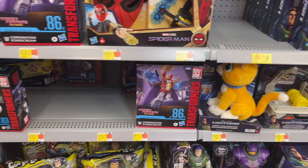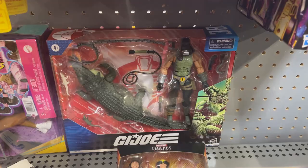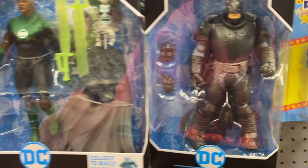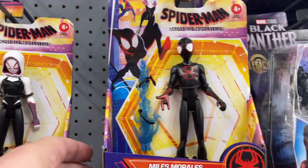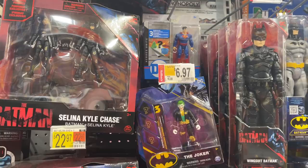Transformers, Starscream, Soundwave. Got some Legacy boxes there. I see a Crocmaster kind of hanging out in the back. There's that Optimus Primal again. We got a few McFarlane, Green Lantern, Batman, Legacy, Black Panther, some basic figures going on. There's our Spider-Gwen, little Spider-Man, little Miles there. A couple Page Punchers, some more superpowers as well. Got some little DC people.